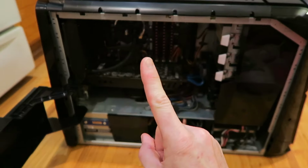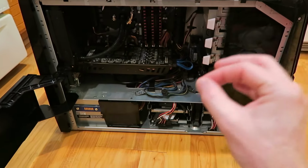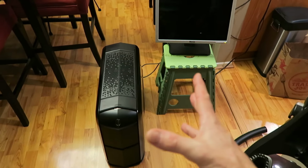So now all we need is, again, the power cord over here. Let's get this thing fired up and show you guys. I'm 99.999% sure this thing will fire up. Ladies and gentlemen, I am right here in front of you, and we're doing this together.